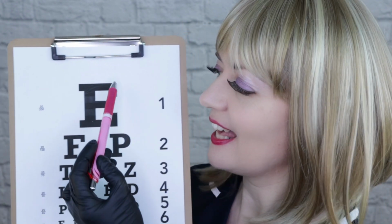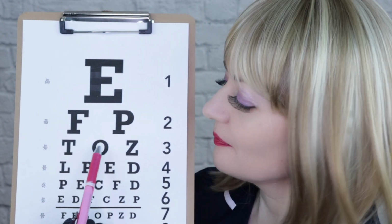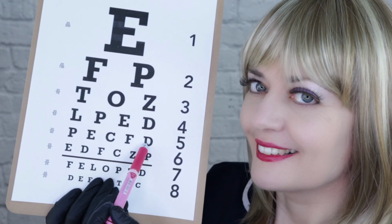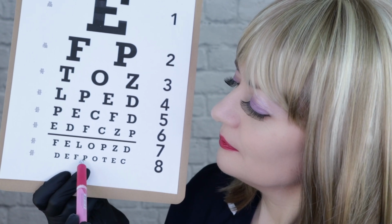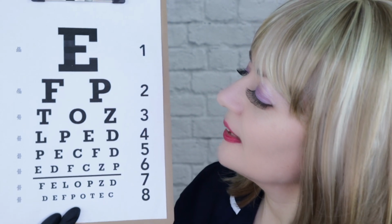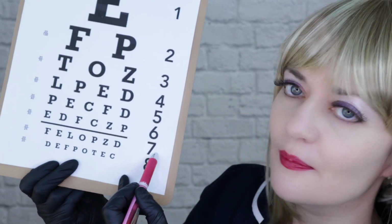So can you see this there? Great. And can you read there? Perfect. And can you read there? Yep. Okay. Can you read that line there? What's that number there? Okay, so can you actually see the bottom line there? Try anyway, it's quite difficult. Great, okay. So can you read that number there? Okay, can you read that there?